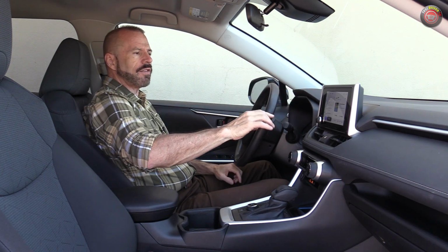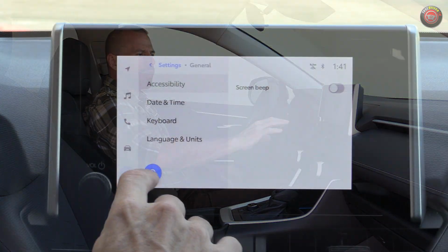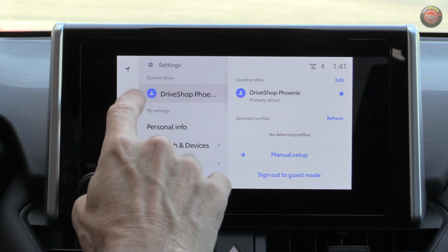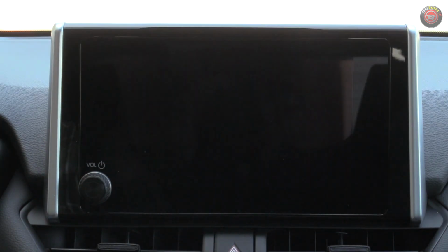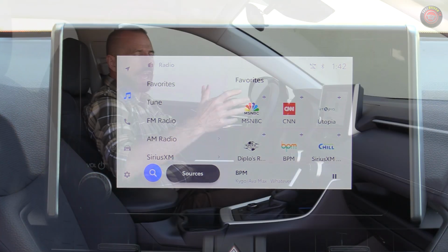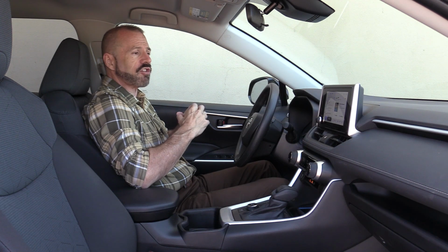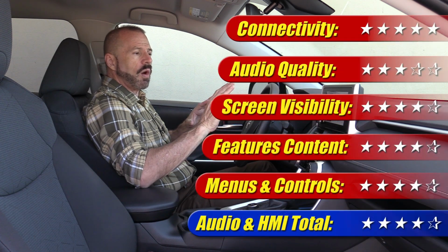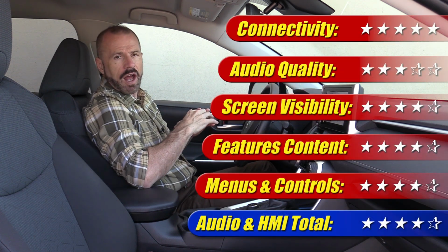And the other thing I would say is that using these menus, navigating around, not the most intuitive system in the business. Some of the other competitors really do a much better job. And then lastly, you put it in reverse. This does have a backup camera, but only a single view backup camera. I think that given this is the Woodland Edition with extra off-road capabilities and sort of an off-road theme, should have a 360-degree monitor, especially when a lot of competitors out there at lower prices give that to you. So this is a system that, while good with what you get, is missing a lot for the money. It gets 4 out of 5 stars.